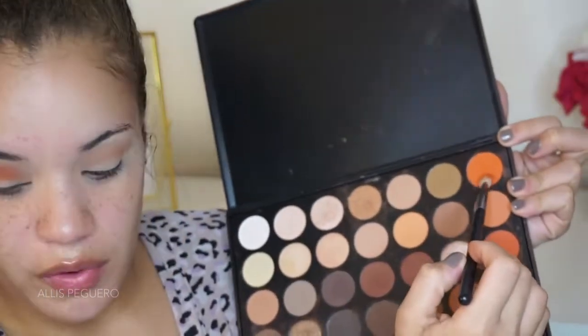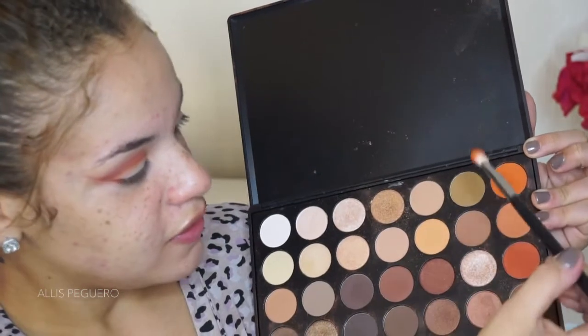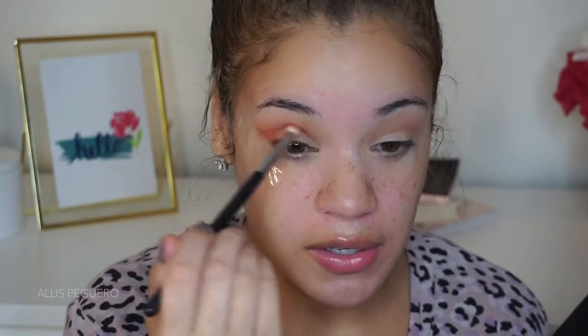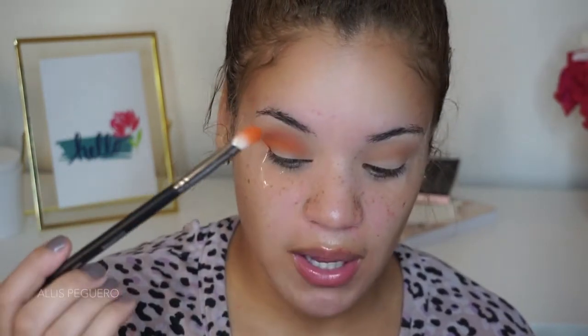I'm going to take some of this orange in the far corner here, and this is definitely more of a true orange, whereas this one is more of a red orange. And I'm applying this one right underneath the red. I'm focusing this directly into my crease, and that's exactly why I like a brush like this, because it lets you get in your crease without being way too fluffy and way too messy.